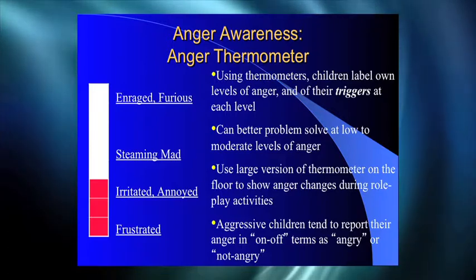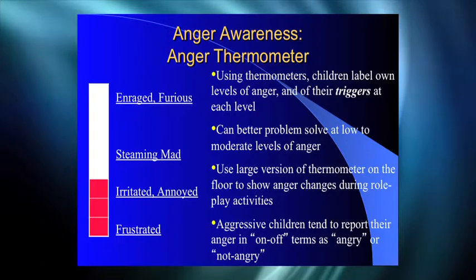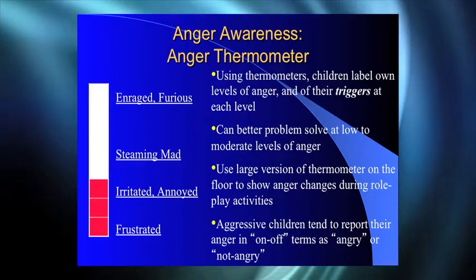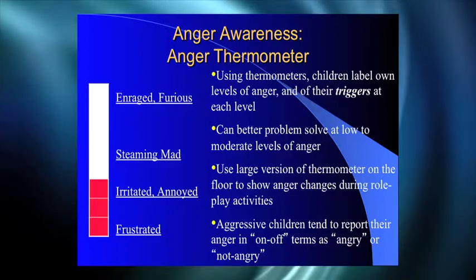So the words that they ultimately use to represent a low level of anger, it may or may not be frustrated. It could be anything as far as I care. I don't care about the vocabulary. I just want them to have a tag, a label for how they would think about that low level of anger, high level of anger, and the steps that are in between.